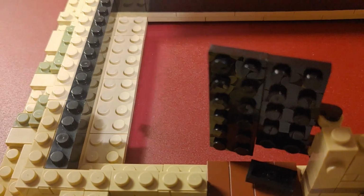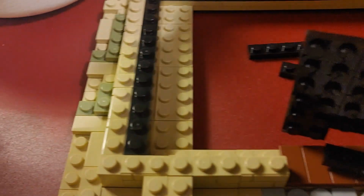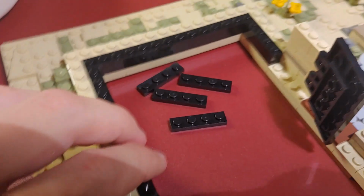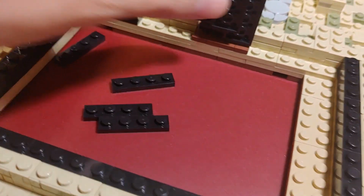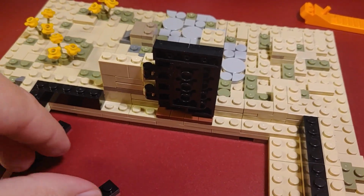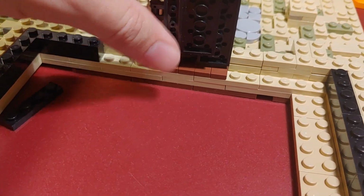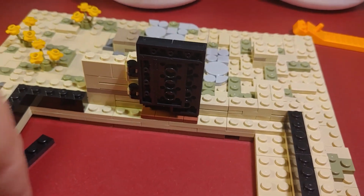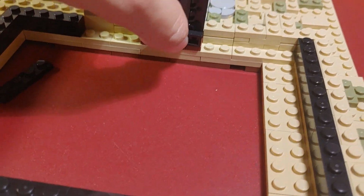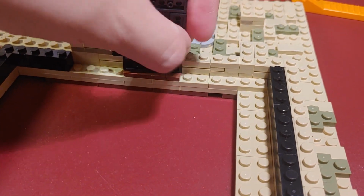Okay, so where do I have 4 of those black plates? 1, 2, 4. Okay. One of those plates goes here. The second one goes here. I think this would have been easier without the door already being attached. Well, okay, the fourth one goes here.